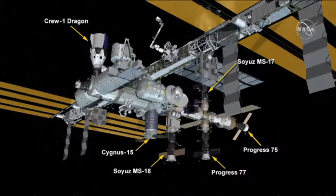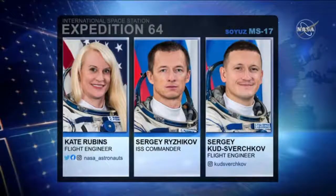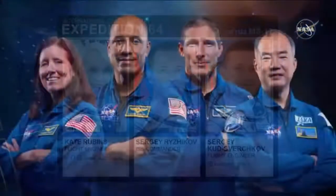And they're going to join the 7 current station residents on board, starting off with NASA astronaut Kate Rubins, Russian cosmonaut Sergei Kud-Sverchkov, Russian cosmonaut and Soyuz commander Sergei Ryzhikov. They've been on board since they arrived in the Soyuz MS-17 last October. And also on board right now are the 4 SpaceX Dragon Crew 1 astronauts that have been on board the station since November. And that's 3 NASA astronauts, Shannon Walker, Victor Glover, and the Crew 1 commander Mike Hopkins. And they were joined by JAXA astronaut Soichi Noguchi.